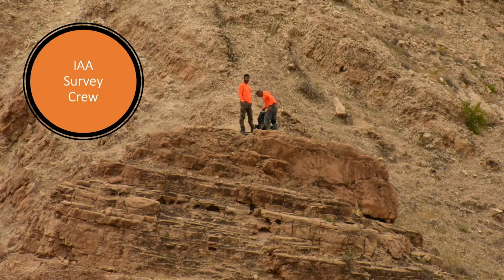Here's some survey workers that were across the canyon from us. One of the questions you might ask yourself is how they got there.